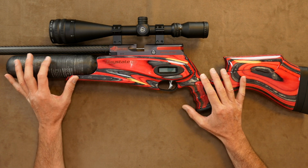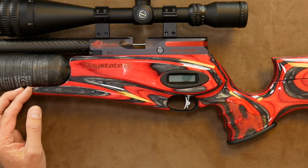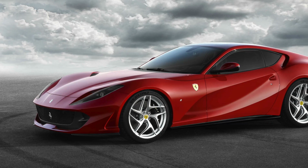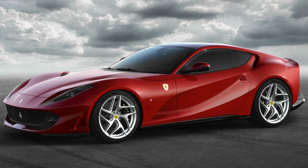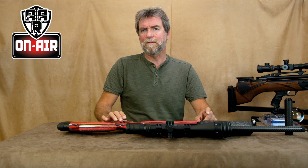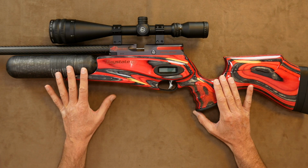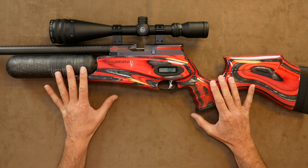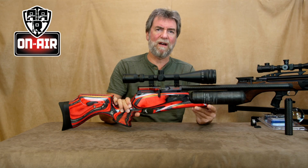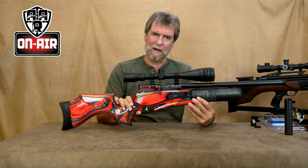The starting point has to be that stunning laminate stock. I can only imagine where this Italian-linked company drew its inspiration from to make such a work of art. It is one of those times I can see the justification in buying a gun for the stock alone and the chance to simply take it out of that red hard case to sit and admire it.